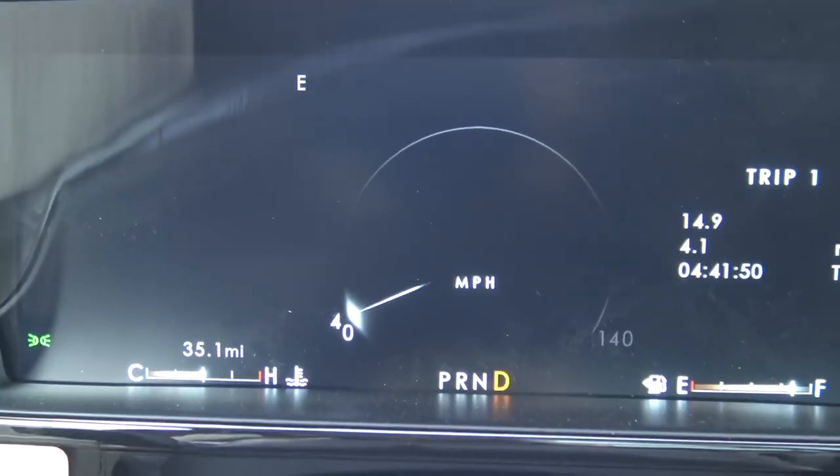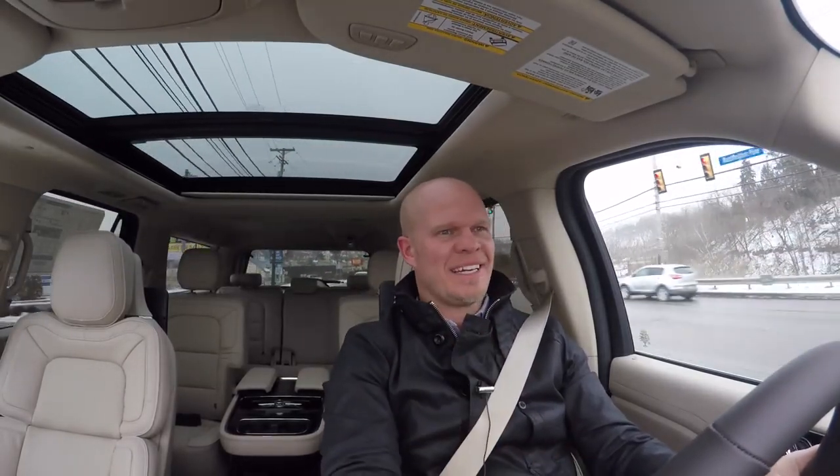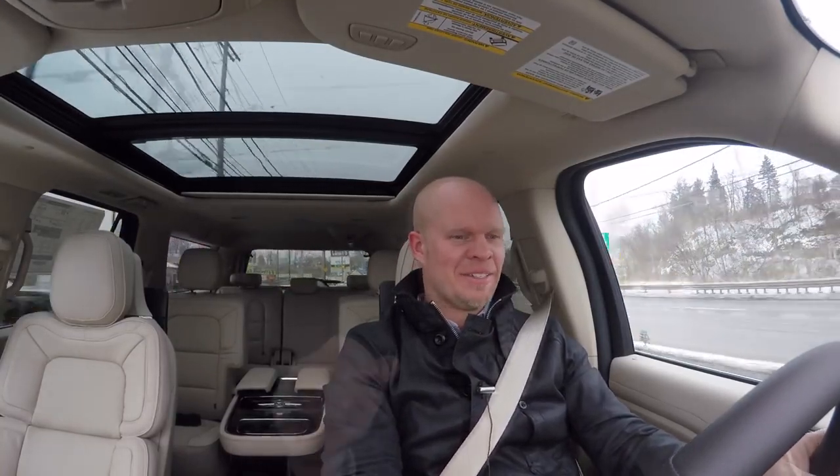And then as you take off and you see this laser beam looking speedometer needle go up in the ranges, it looks like the sun is shining on the moon. It's just an experience to drive this SUV. I love it. I mean, wow, Lincoln has just knocked it out of the park with the new Navigator.